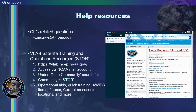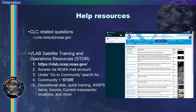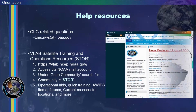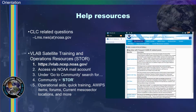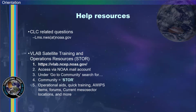Now once you're in there, the STORE page contains a wide variety of information ranging from operational aids, quick training, AWIPS items, current mesosector locations, and more. In the quick training tab, it gives you quick guides, quick briefs, job aids, and application matrices that describe the GOES products and their uses. More items will be added here soon.